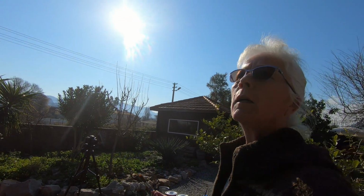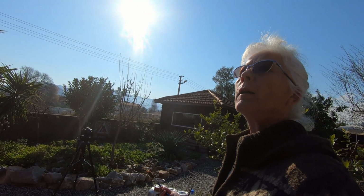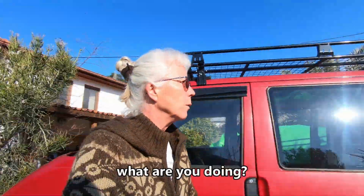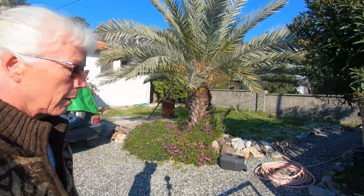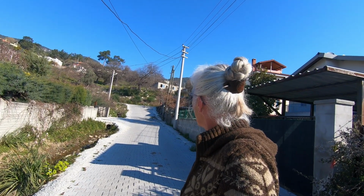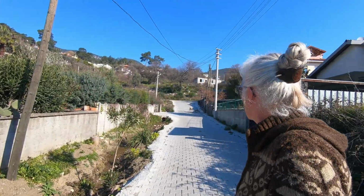Timo! Kom eens terug! Timo! Come on! Timo! Wat doe je? Come on, Timo! Timo! Good boy! Come on then! Come on then! Could be a cow. Anything in this street is in trouble with him.